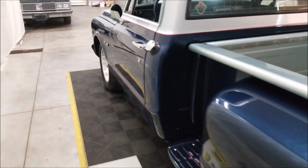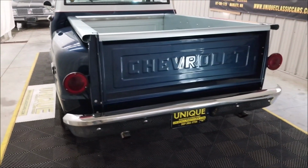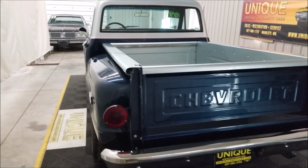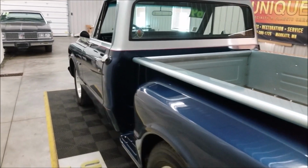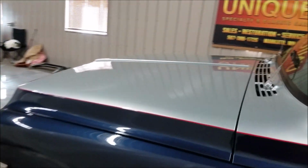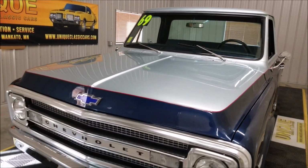Nicely that door closes. We'll come around back here so you can hear the rumble out of that 350. Listen to that great sounding truck. Wait till I pop this hood and you check this out. One of the nicer engine bays I've videoed in a while. So I'm going to pause this a second, get it open, and take a look.